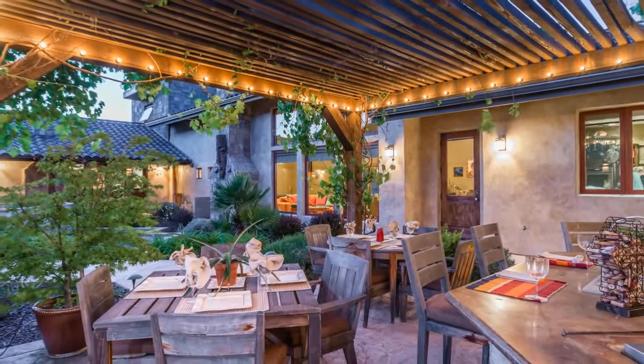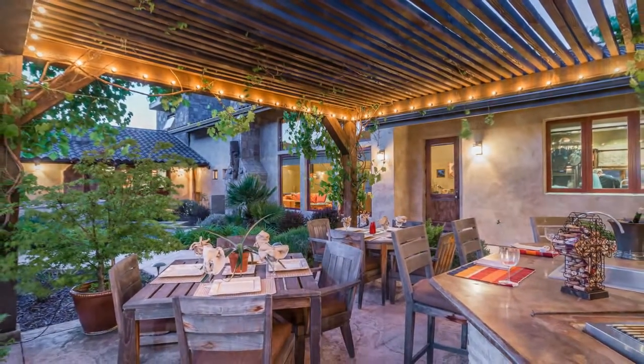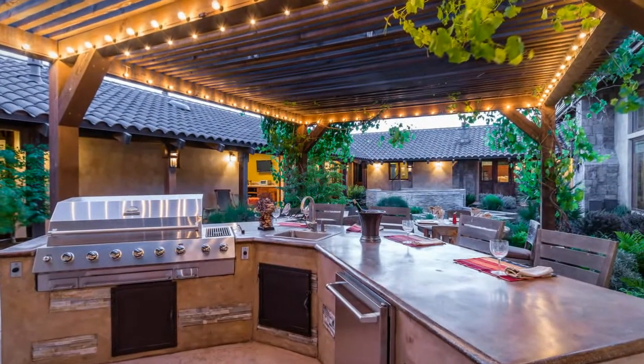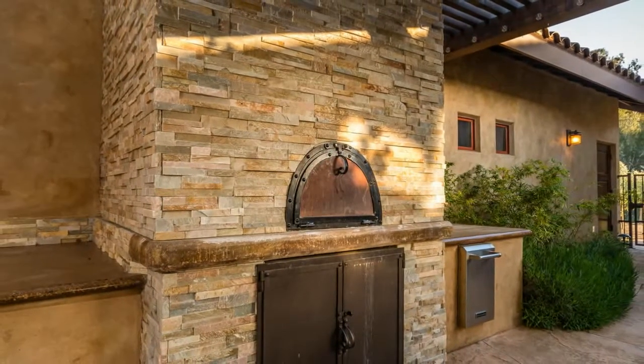Built around a courtyard, you are welcomed to dine under the grape-covered pergola. The outdoor kitchen features an island with a stainless steel barbecue and a wood-burning pizza oven.